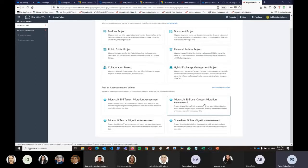This will be analyzed in mailboxes, OneDrive for Business, non-user mailboxes, etc., etc. Teams migration assessment is an analysis specific for Teams. SharePoint Online is the same, but only for classic SharePoint Online or Microsoft group connected sites. There is another one which is hidden here in this homepage, which is for public folders.